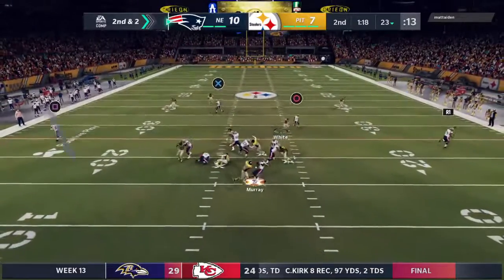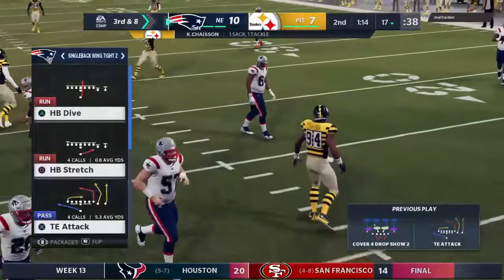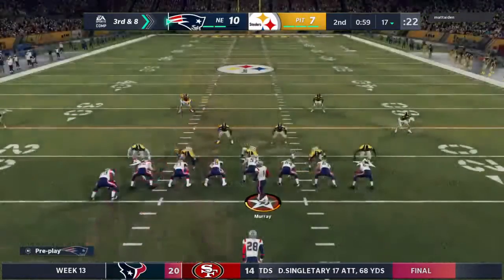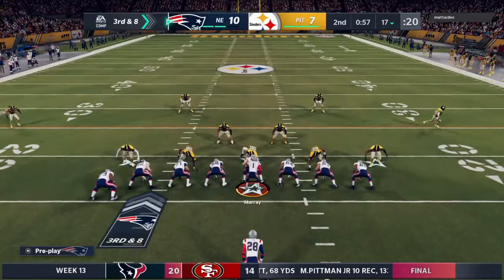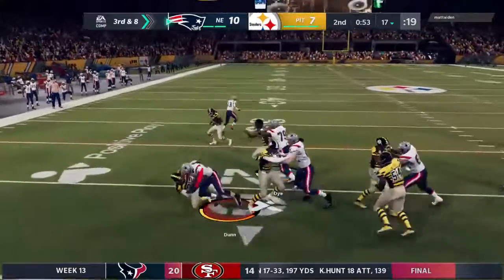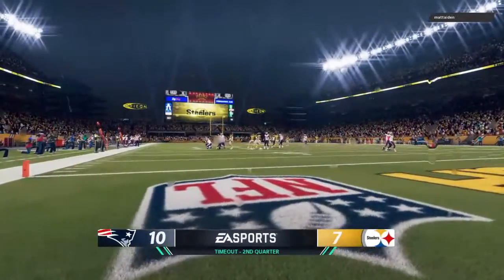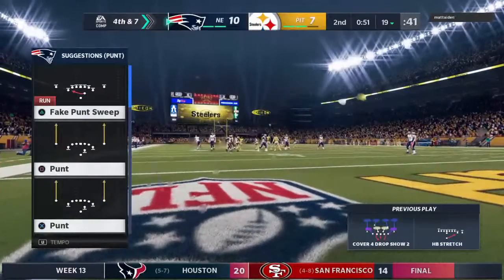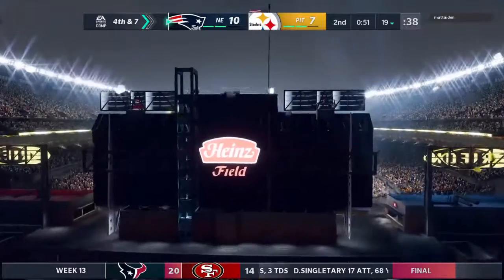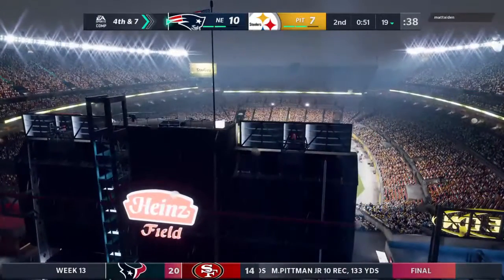Here's Murray. And the Steeler pressure is too much here. He's going down. K'Lavon Chaisson is in there to get him, and that is sack number 6 now for him on the year. And it's 3rd down. Now a handoff as they run left side. And they're going to get him down well short of the first, as he can only get this to about the 19. Now the Steelers use the first of their 3 timeouts as they get the stoppage with a little over 50 seconds to go in the first half.